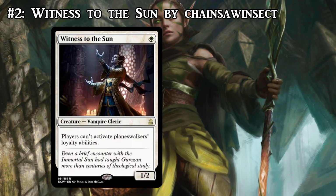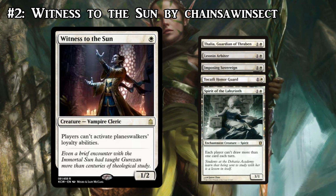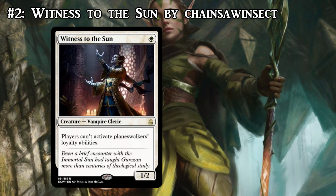Everybody knows that white prison decks don't need a curve, they need a wall. Honestly, this seems like a pretty reasonable effect. It seems fair, and it's a pretty cool design.